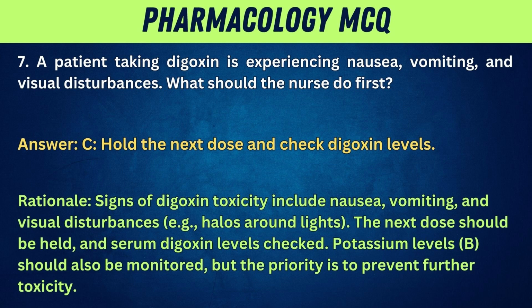Rationale: signs of digoxin toxicity include nausea, vomiting, and visual disturbances, e.g., halos around lights. The next dose should be held, and serum digoxin levels checked. Potassium levels, B, should also be monitored, but the priority is to prevent further toxicity.